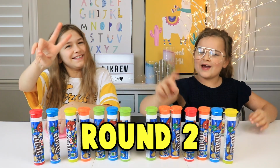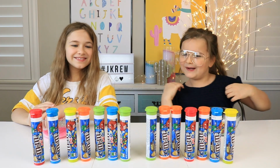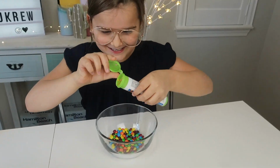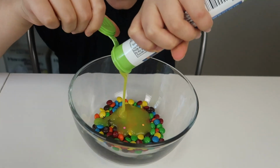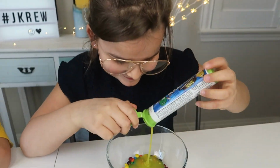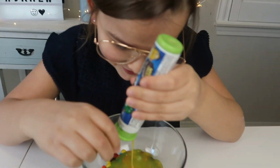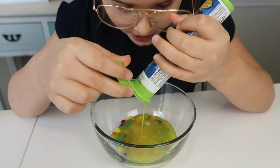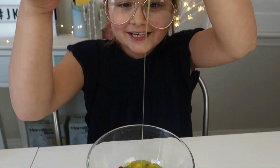Moving on to round two, and I'm gonna pick a green one this time. This one. Ooh, it's heavy! Got glue. It's so pretty! Oh my gosh, it's a yellow with a pink glitter. That's so pretty! It has like pink and orange and yellow glitter. It's so pretty. I wish I got that.